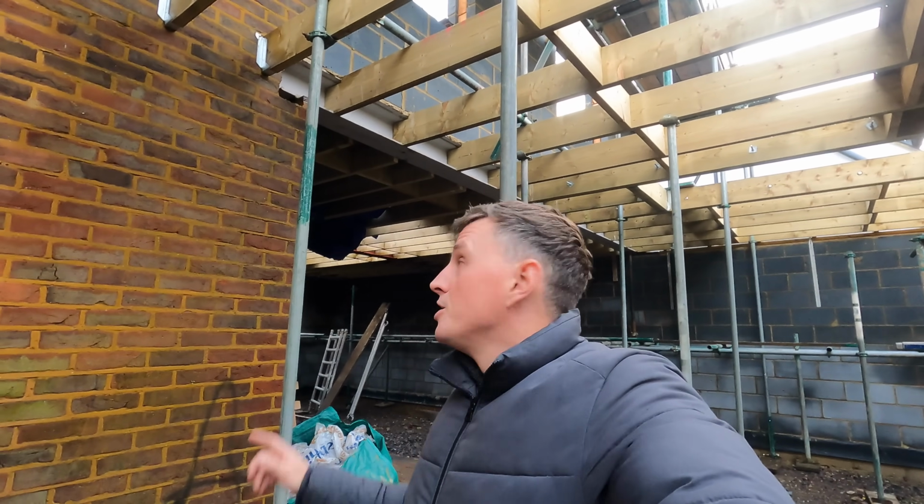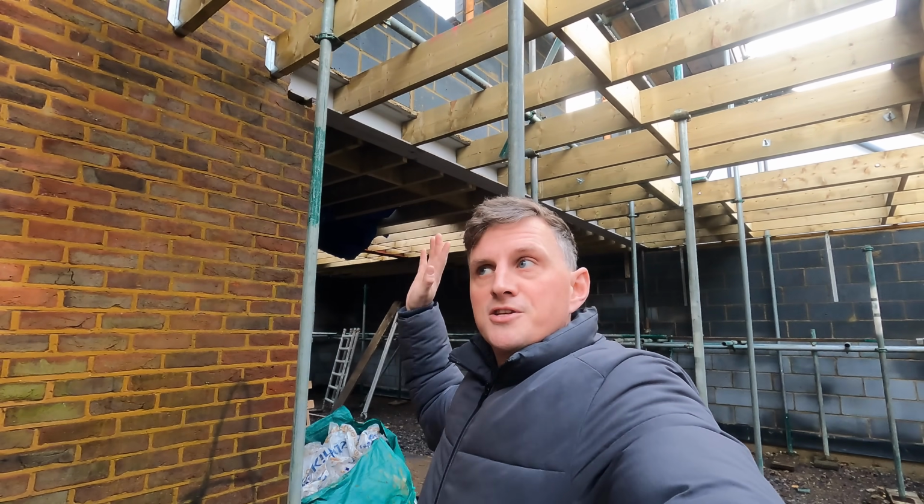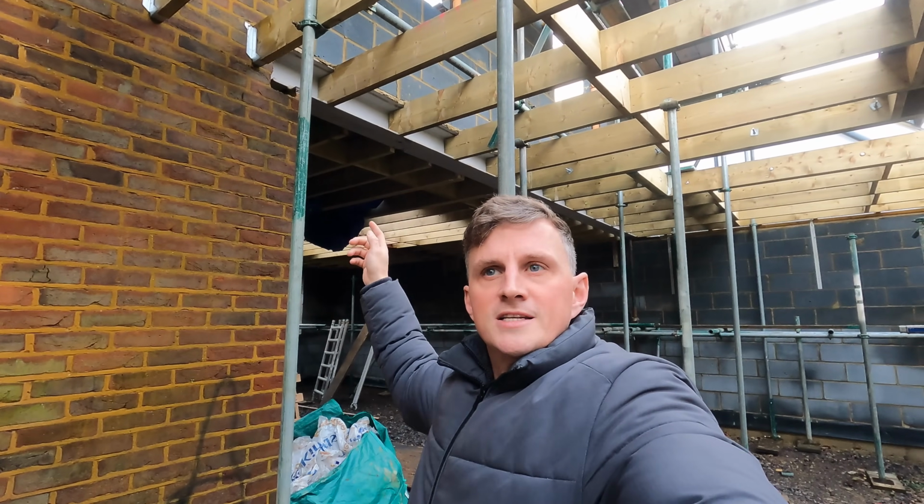I'm at my 1955 house reno for my family and I'm glad to say since I last saw you, loads has happened. You might be able to see in the background here, we're up to the second floor. This is in the side plot we had, built 2 stories here, and on the second floor is going to be our bedroom and Lydia's bedroom. So we've built 2 bedrooms with 2 en-suites up there, so I'll show you that later.